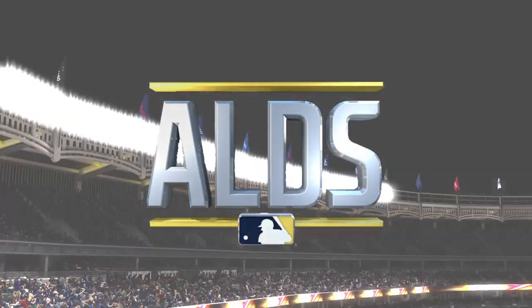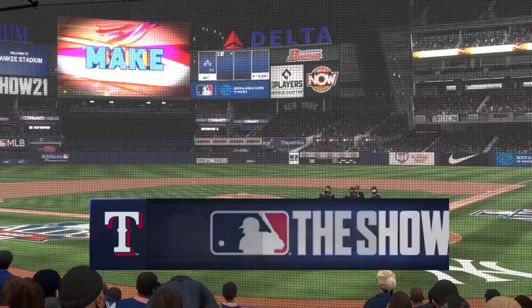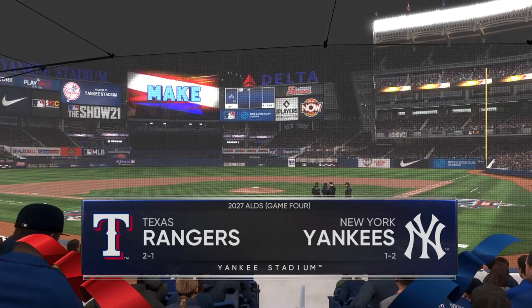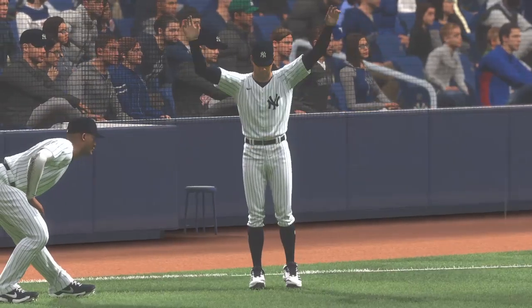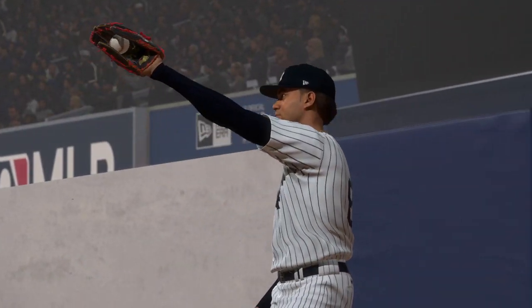There is rain in the area, but we've been given the go-ahead to get this one started. It's Game 4 of the American League Division Series between the Texas Rangers and the New York Yankees. Alongside Dan Plesac and Mark DeRosa, and Danny, as pitching matchups go, it doesn't get much better than what we've got here for this one.